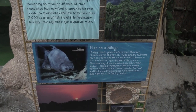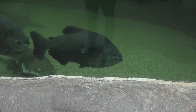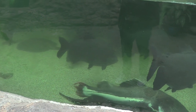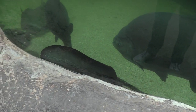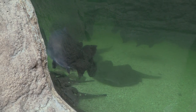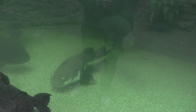See some red paku. Ocellated river stingray. These red paku are huge. It's the ocellated river stingray. They got the spots on them. There's a giant catfish in there too with them. So if he wasn't on the sign.